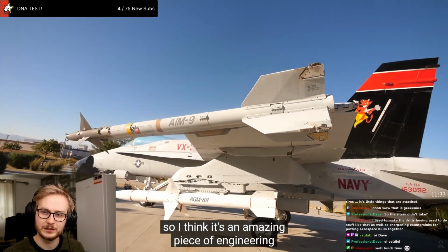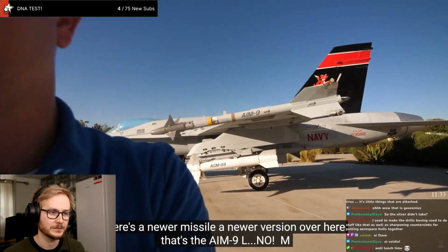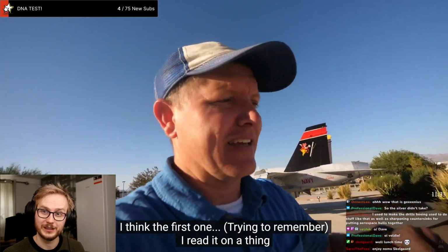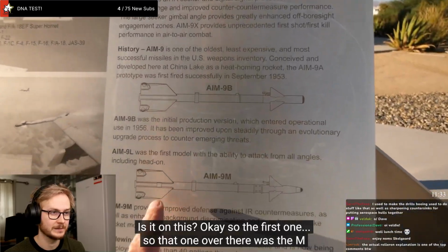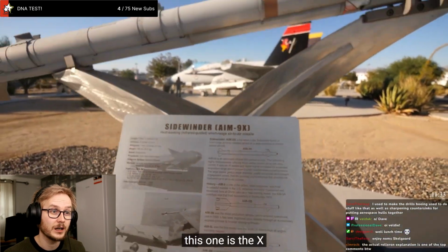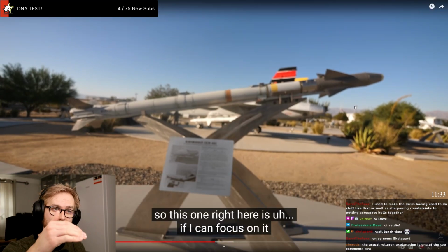I think it's an amazing piece of engineering. There's a newer missile, a newer version over here. That's the AIM-9L. There's a newer one, M. I think the first one, I read it on a thing. So the one over there was the M. The B was the first one they deployed. This one is the X. This is the AIM-9X. So this is like the final iteration of this missile, maybe.